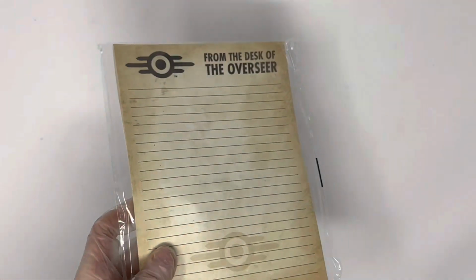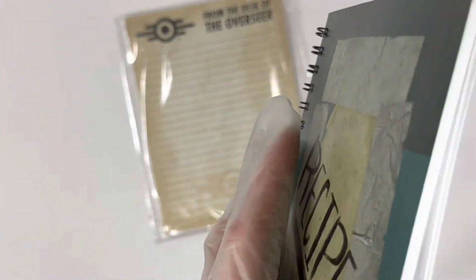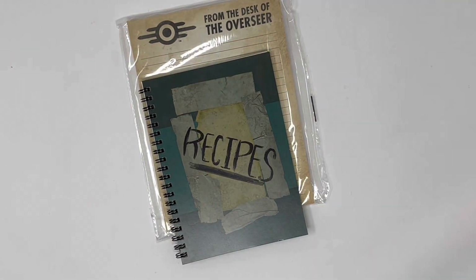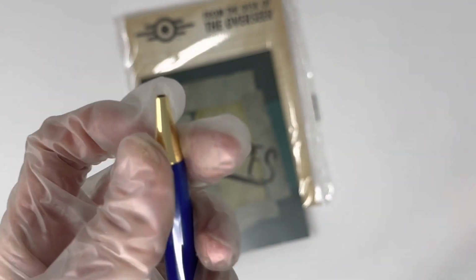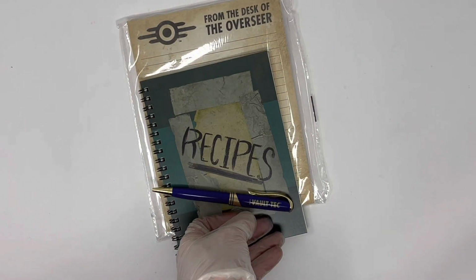Now, there are some items in the loot crates that are the kind of items you want to use and you're glad to receive. These notebooks, for instance, I would use these if I had to. And I say that because one would go on display and one I would use. I would take them to work or I would keep them here at the house. Again, the Vaultboy pen. How much I would love to have a few more of these. But no, I've got the one. So for that reason, it stays on display and for display purposes only.